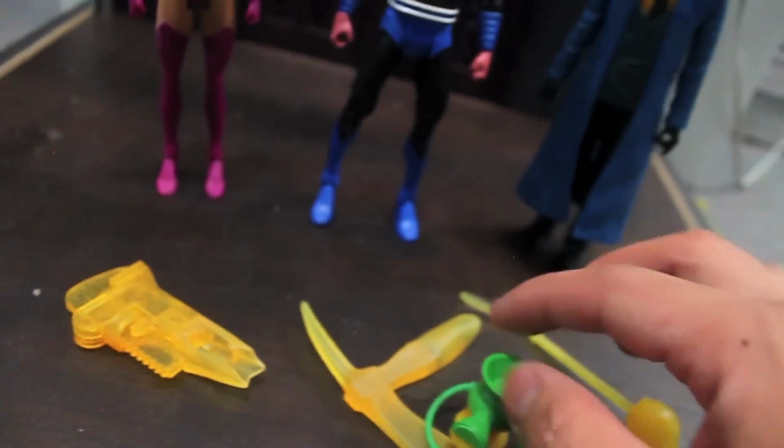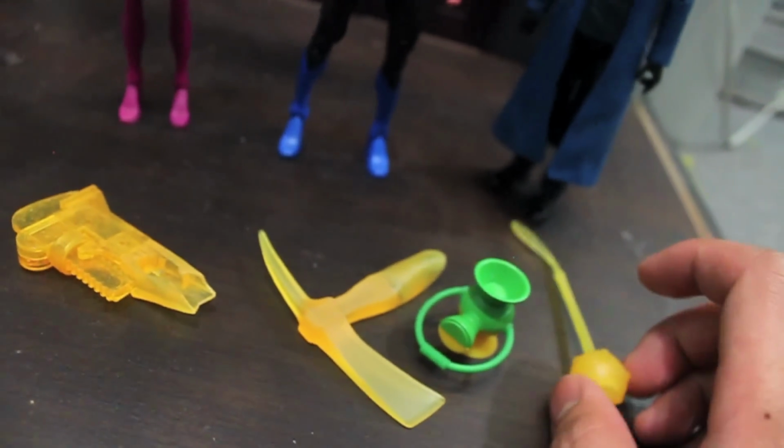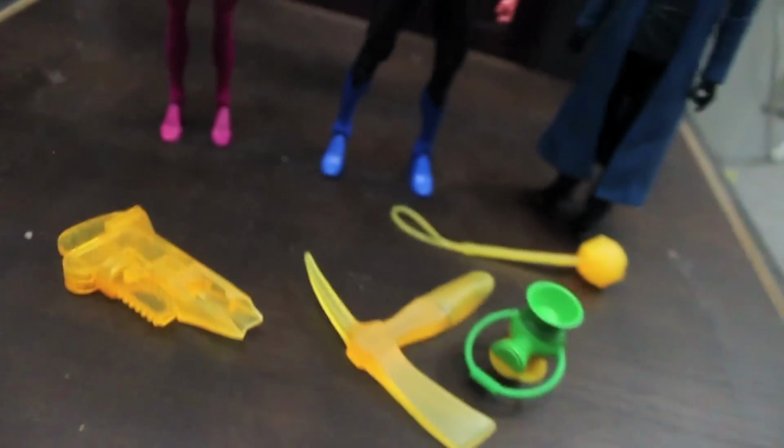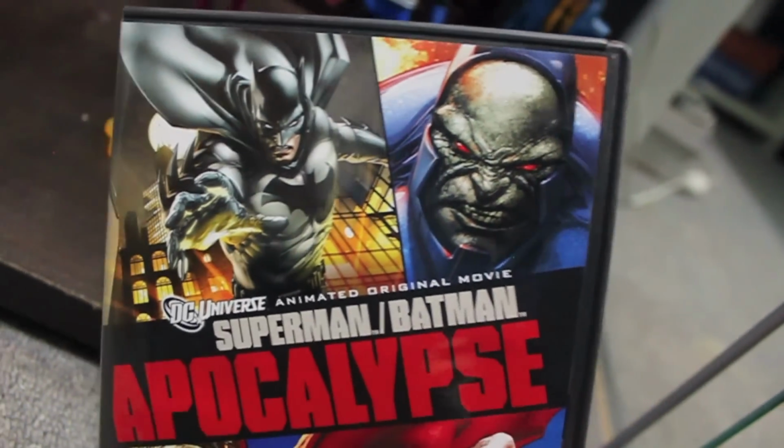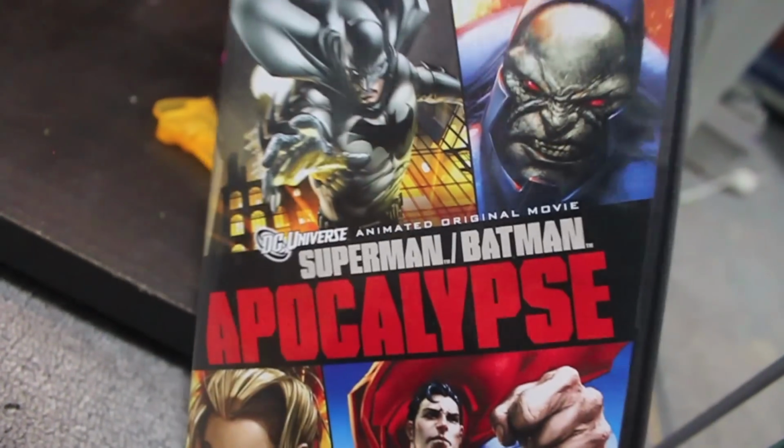He didn't have to. I was actually looking at ways to get them loose, but I'm glad that I got him. Thank you so much. And he threw this in. Gonna watch this tonight, that's for sure. I haven't seen this since it came out, and I saw it at a friend's house, so I guess I'll finally see the real copy. Thank you so much, man.